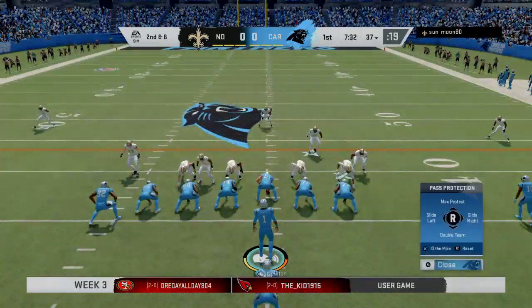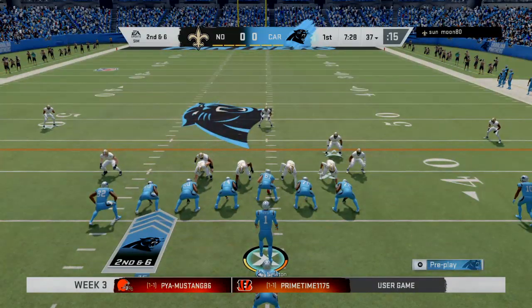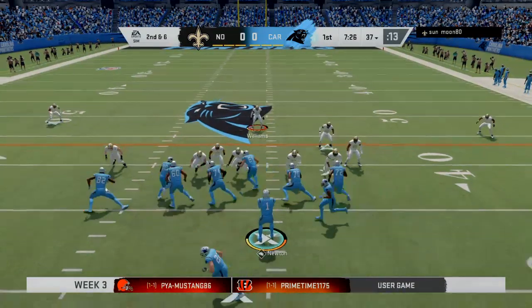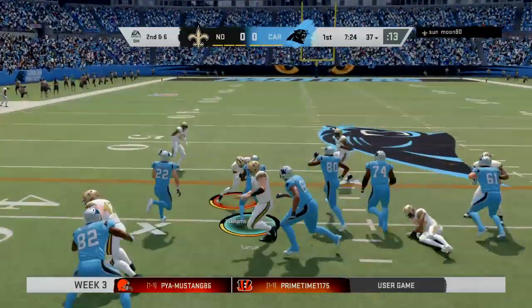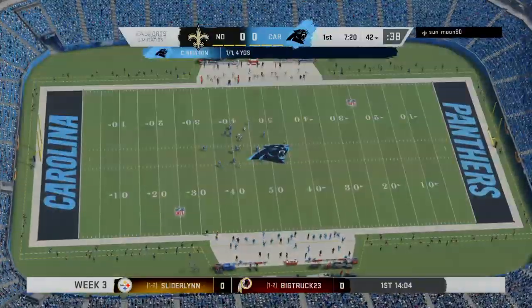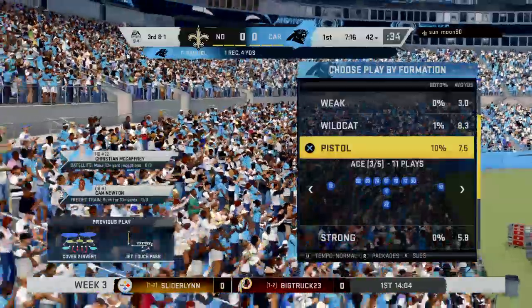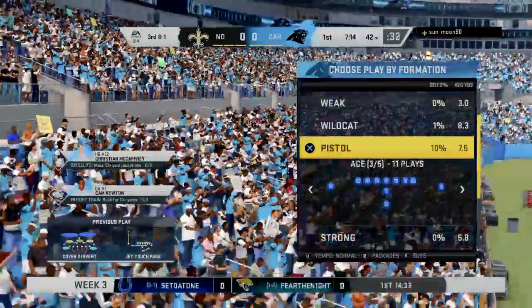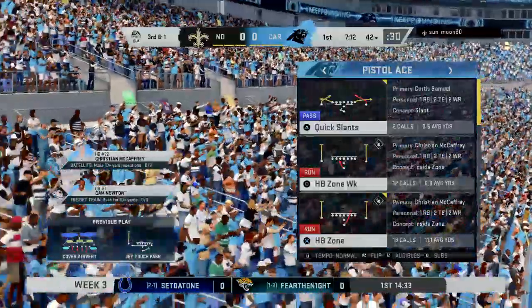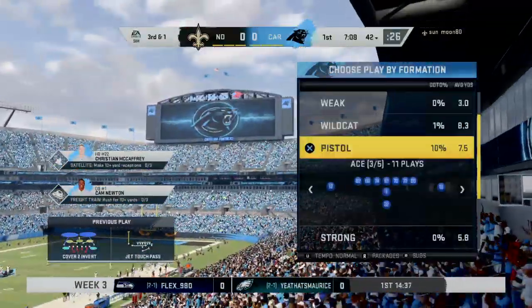Following the pickup of 4, here's 2nd and 6. And he's dropped just before the line to gain. 4-yard pickup leaves him with 3rd and 1. Well, it certainly appears that in this game, someone has decided they're going to open up their playbook. First quarter, and we see that play. I like their style.